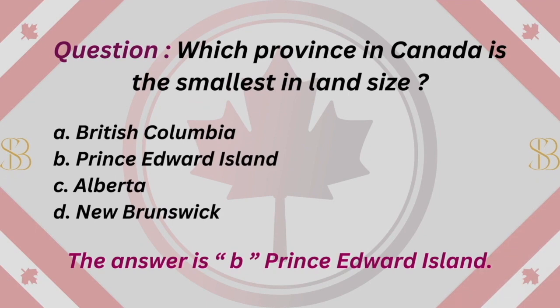Question: Which province in Canada is the smallest in land size? A. British Columbia. B. Prince Edward Island. C. Alberta. D. New Brunswick. The answer is B. Prince Edward Island.